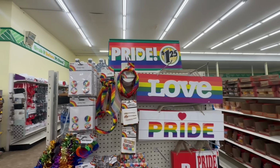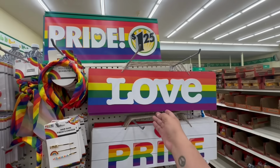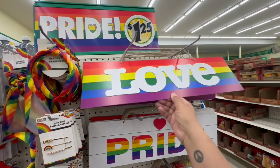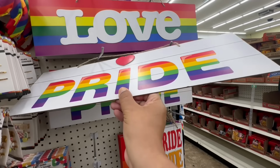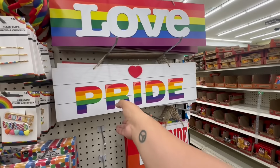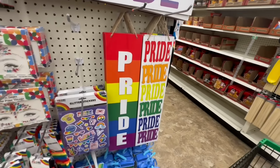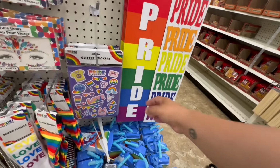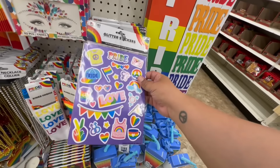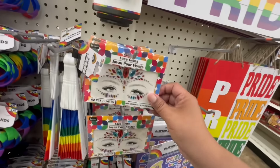All right, so they also have their Pride collection. So, let's see, they have some new signs. These say love. They have the Pride with a little heart raised. Farmhouse chic. Oh, that's the same. They also have these. This says Pride, and then just Pride, Pride, Pride. And ooh, look, they have some stickers. They have these little face gems.